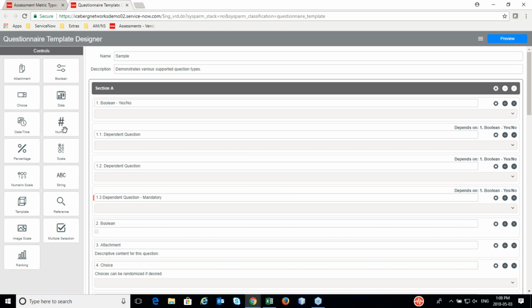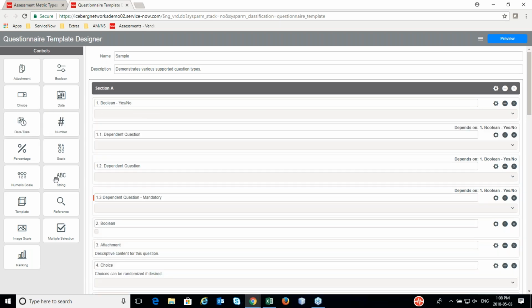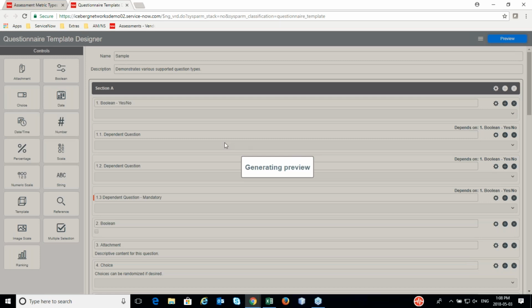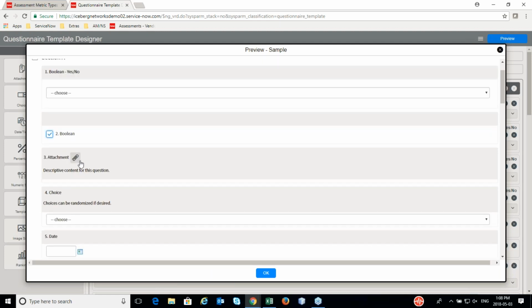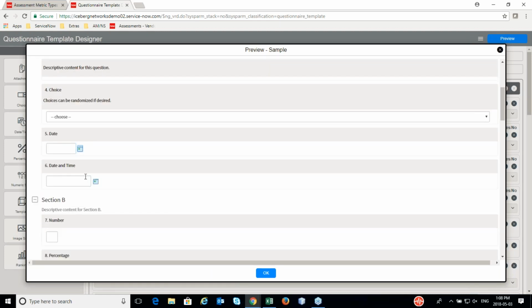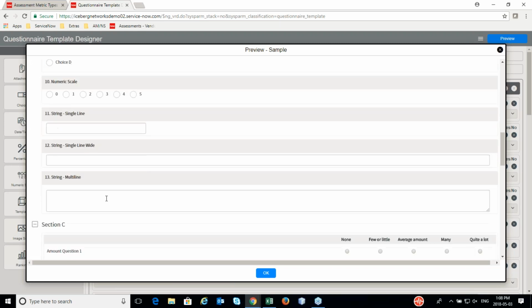If we wanted to add a new field to this questionnaire, we simply just take it, drag it, drop it to anywhere within the questionnaire we desire, whether it be a new text field, whether it be a multiple choice field, and then once we're done, we can actually preview the questionnaire. So let's just take a quick look at what the questionnaire would look like in all the different control types. So we can see yes, no, we have a selection box, an attachment, there's a date field, number, percentage. There's lots of different control options we have available within the questionnaire designer template, and that's the same for the document request template as well.